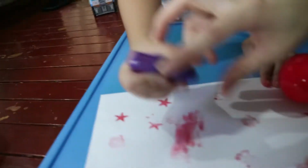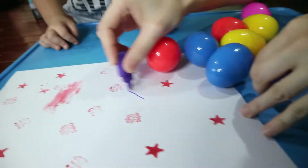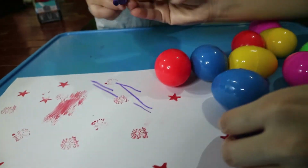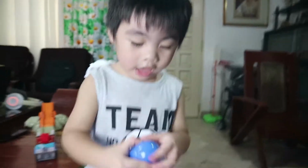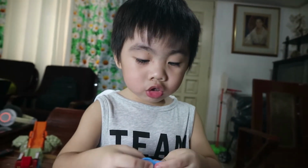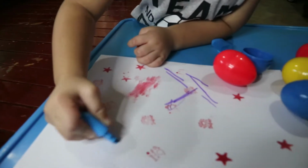It's a purple marker. Can you see how it works? With a happy face. Oh. Happy face? Wow. What color is the marker? Purple. Good job. Blue egg. It's a blue egg. Open. It's a blue marker. Good job. Try it right on the paper. See if it works. Yes, good job.